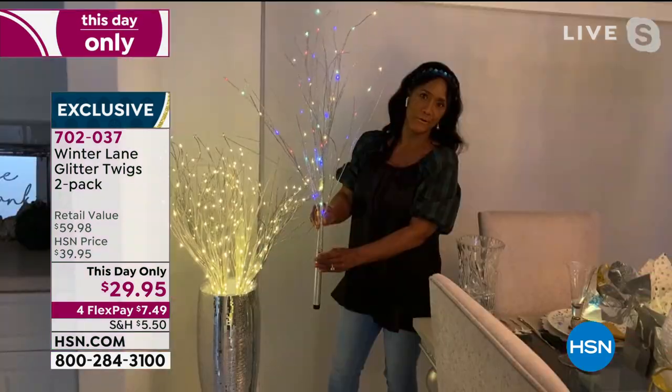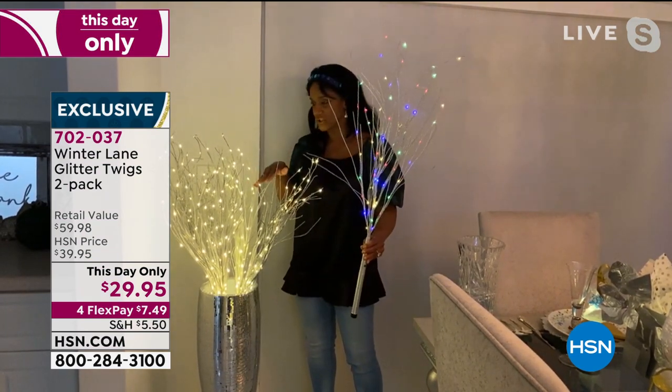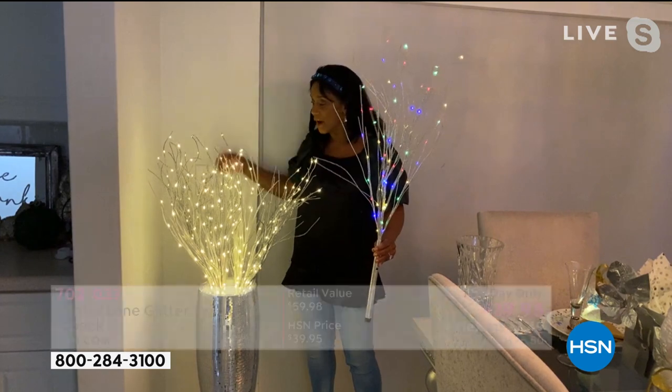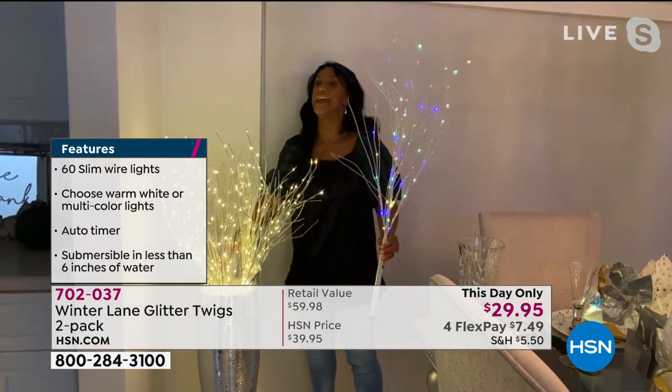I can't even imagine decorating without the glitter twigs. And the first time that I shared these with you over the summer for Christmas in July, I had a beautiful arrangement of white flowers, and you could see how it really enhanced the flowers. But since around Halloween, I just put in the twigs by themselves, and they look breathtaking.